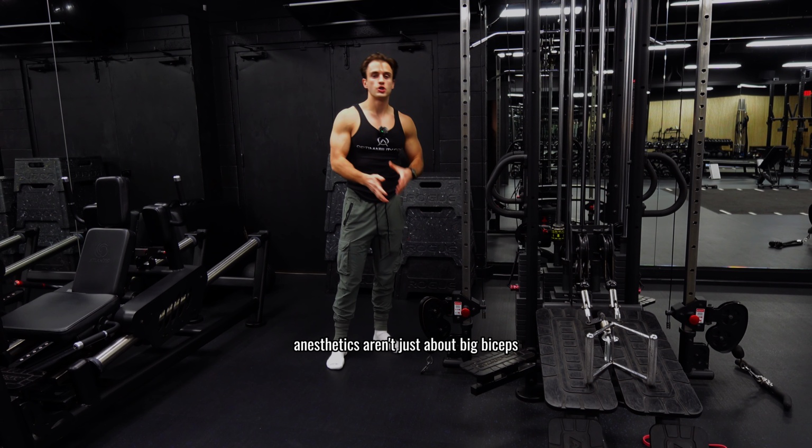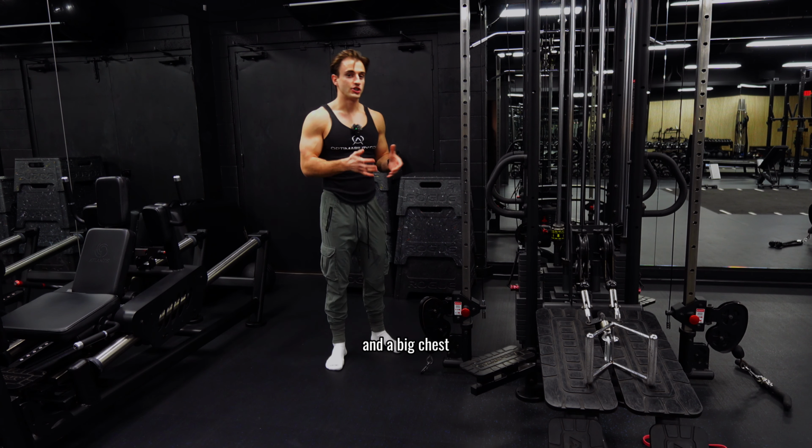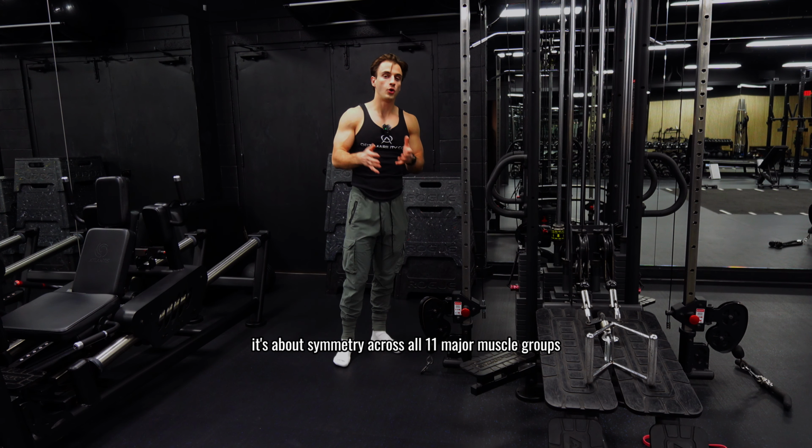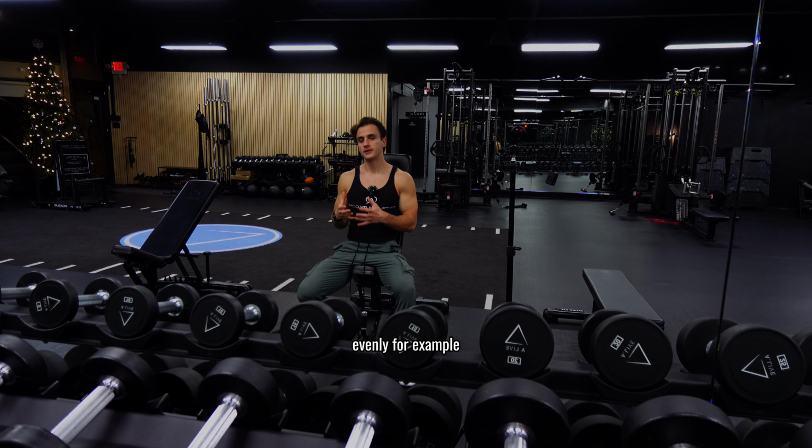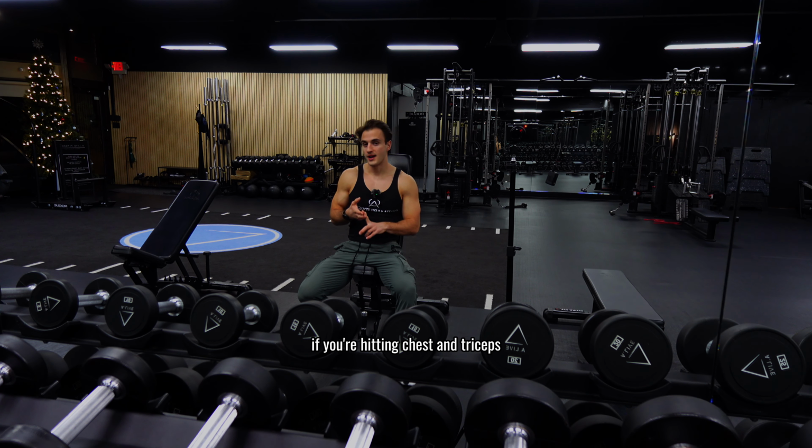And aesthetics aren't just about big biceps and a big chest. It's about symmetry across all 11 major muscle groups. If you skip hamstrings or back, you'll create imbalances leading to posture issues and injury and a physique that just looks off. So make sure that you're hitting all the muscle groups evenly. For example, if you're hitting chest and triceps, make sure you're hitting back and biceps. And if you're training hamstrings, don't forget quads and glutes. Symmetry here is the key.